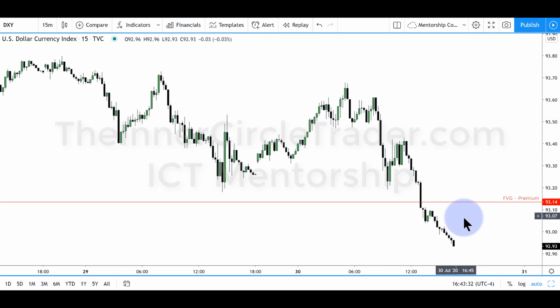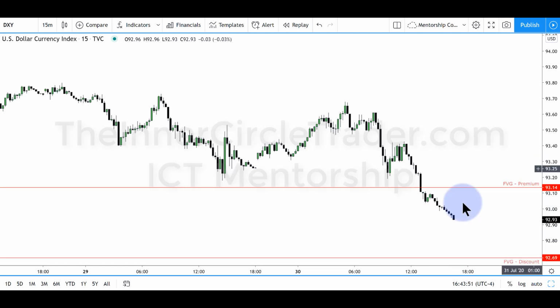Okay, so the same thing remains. I don't need it to come back up to trade to the top end of that premium level on the fair value gap I've outlined on the daily chart. It's already in it now, and I would expect it to again accelerate as we get into the 92s, down into 92.70, 92.69, where that fair value gap discount level is.